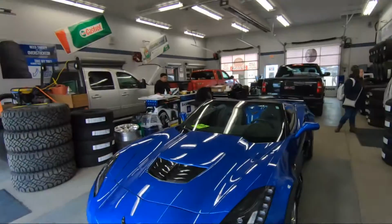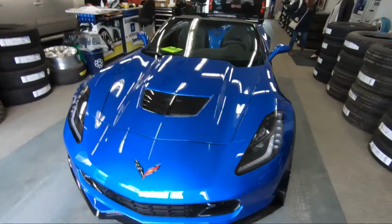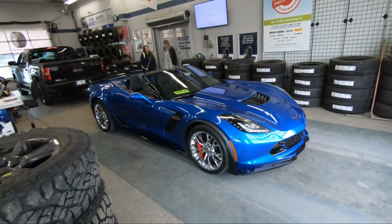Alright guys, we are at Bannister GM here in Vernon. We are about to pick up the new ride and reveal it to you. Let's go inside and find it. You ready to see this? It's here in the shop. Here we go. Oh, I need more room. There we go guys, it is a 2016 Corvette Z06.